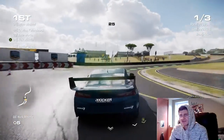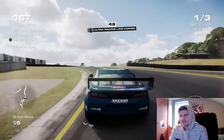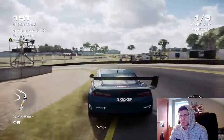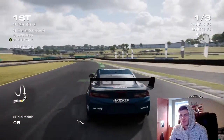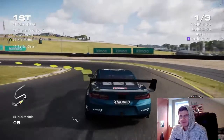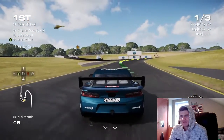Ooh, he tried to cut us off right there. He tried to cut us off right there. All right, then. Here we go. That was close. All right, we're going to go into this hairpin-like turn. Ooh, ay, caramba. I don't know why I said that.